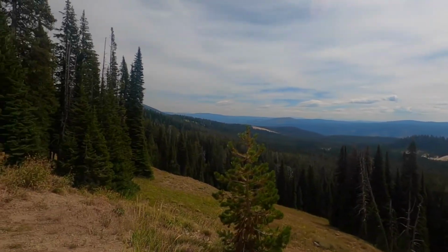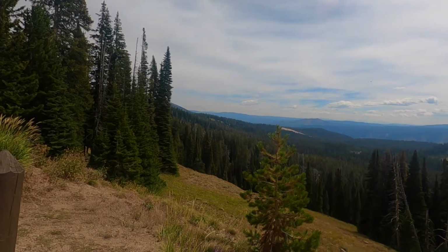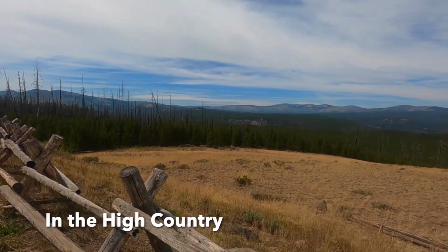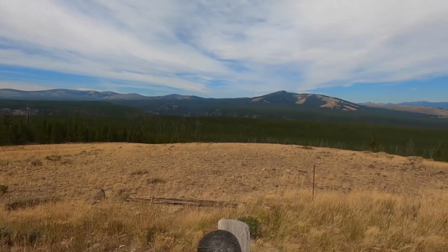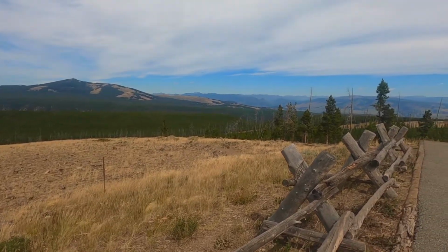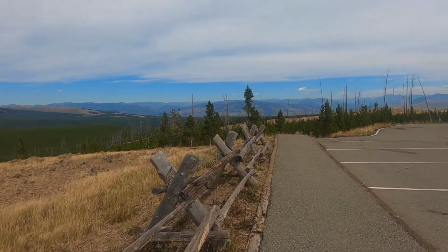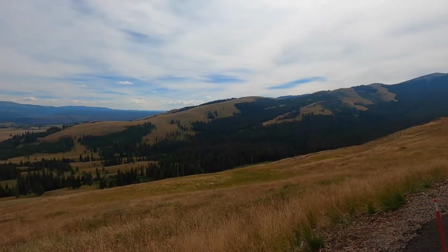But you can see this is really spectacular country up here. We are really high up. I imagine we're about 9,000 feet right now. We're on the north loop on the way to Tower Falls, and I just wanted to stop at this overlook to again show you the kind of scenery you see up here. It's often overlooked in Yellowstone, but you feel like you're on top of the world here.